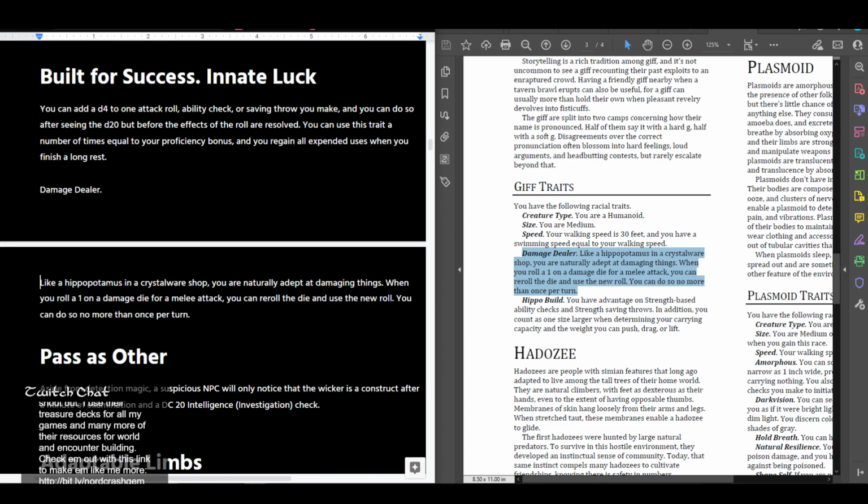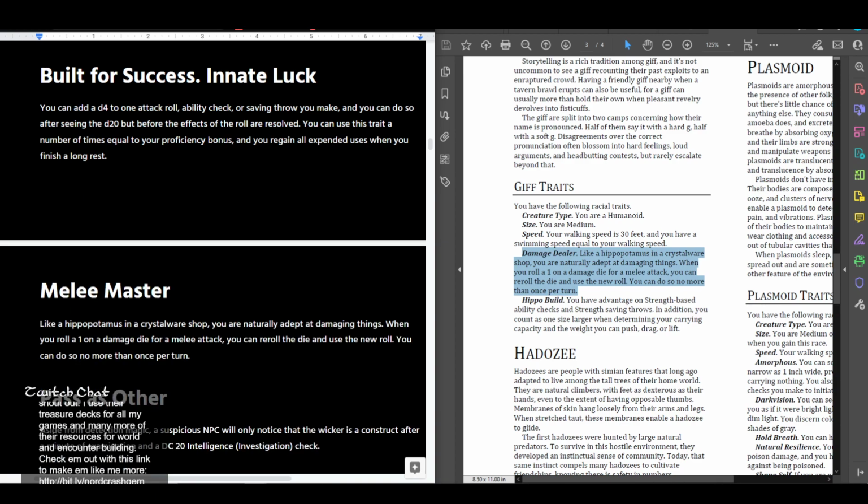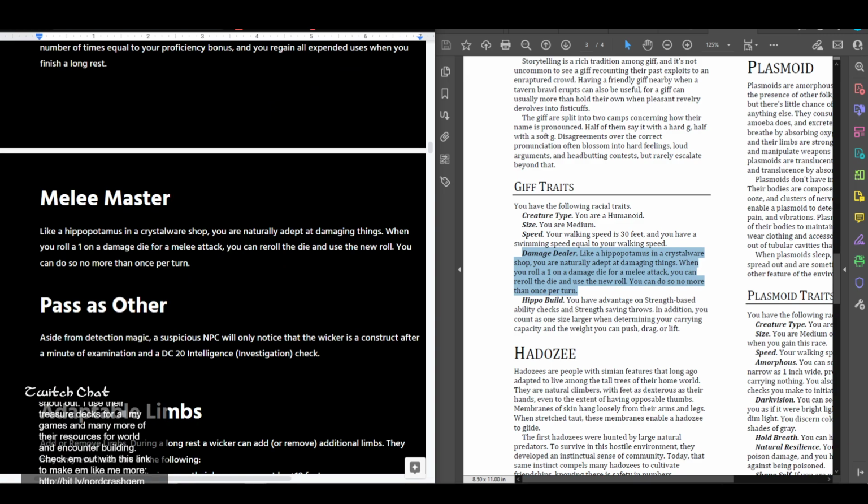They have Damage Dealer. You are adept at damaging things. When you roll a 1 on a damage die for a melee attack, you can re-roll the die to use the new result. You can do so no more than once per turn. So I would change this, not Damage Dealer per se, but maybe like Melee Master or something similar. I do like the idea that it tells you on the label this is only giving you a damage bonus to melee attacks. Because I was excited. I thought that they would just get a damage bonus for being good at military stuff. That's not actually how the ability works.